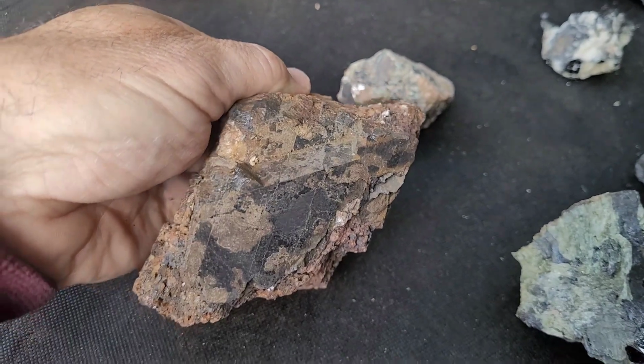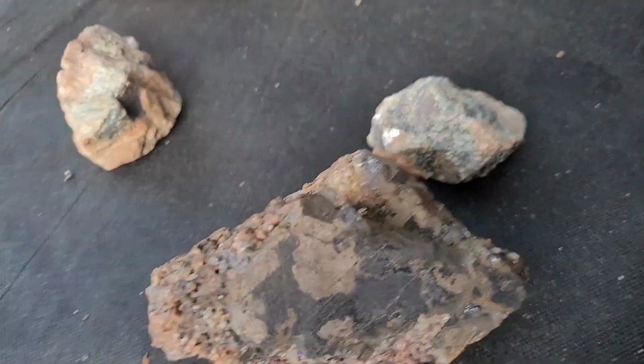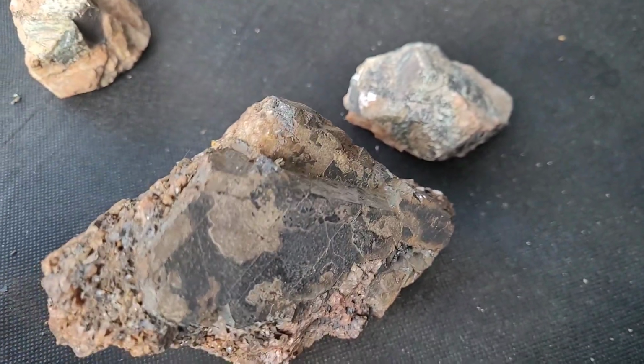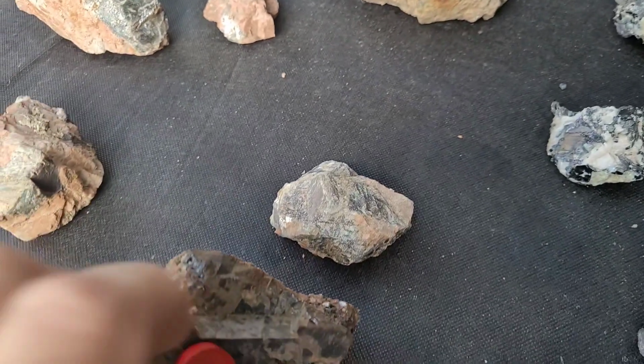Yes, so that was surprising to me, because that's actually a big and well formed portion of the wall that crystallized as magnetite, and that's the proof of it. That's a magnet.